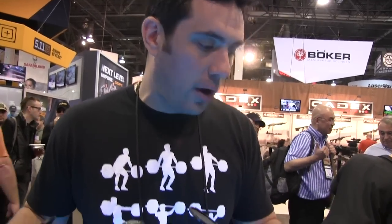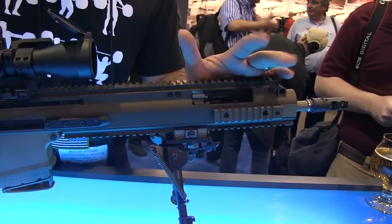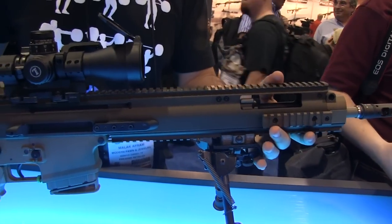I know a couple of guys that have been over to Iraq that actually had their hands on some of these in application. They say they're absolutely phenomenal shooters. It's built off the Scar platform. It has a little bit longer rail up front for night vision, optics, stuff like that. A little less of a carbine configuration, more of a precision rifle configuration.